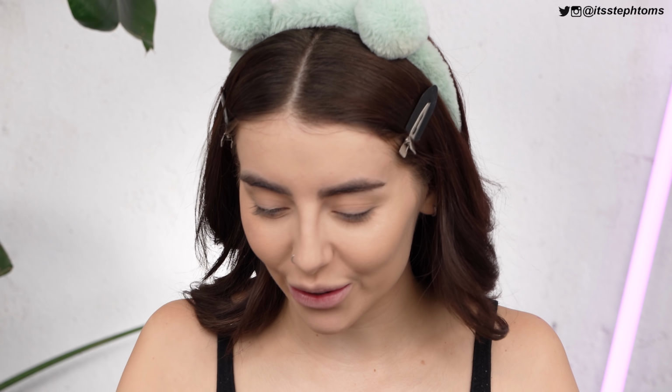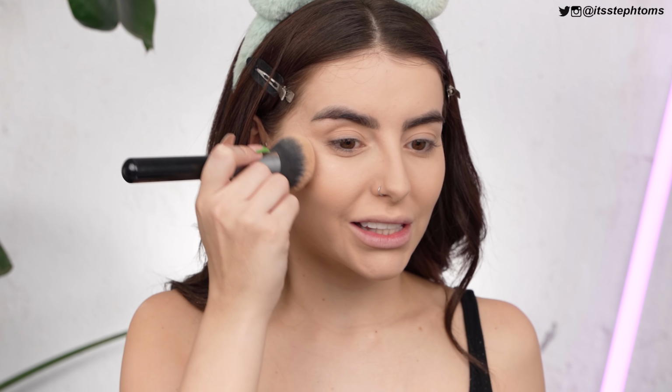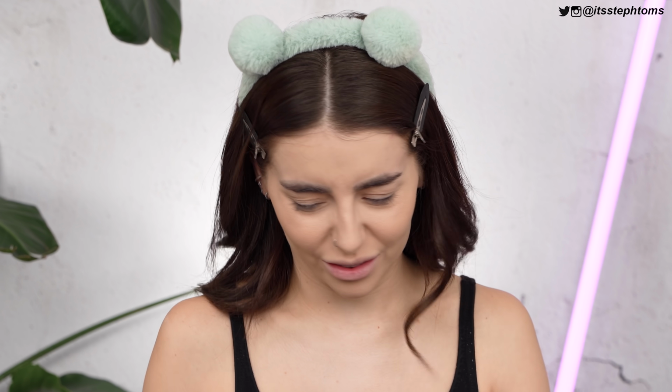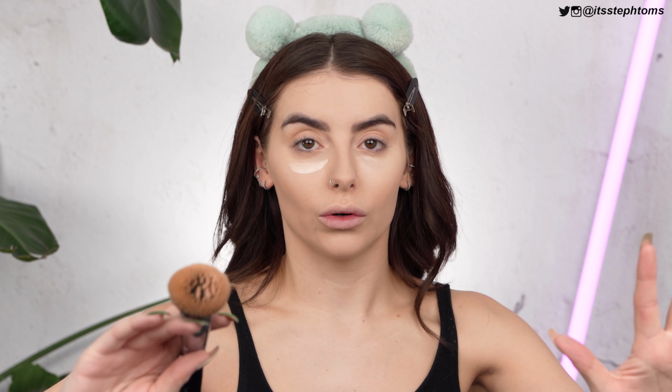No, no, no, no, no, no. Okay, nope. It's just separating a bit. I'm trying to save it a little bit here, but no, no. Damn it, I want to really like this stuff. Oh my God, it's gone so patchy. Holy shit, that looks awful. That looks so bad. I have to take that off, at least my under eyes bit, and redo that.